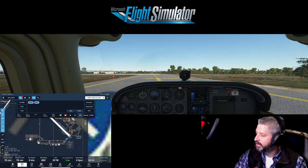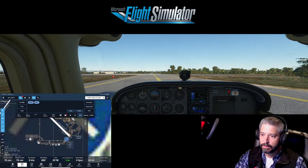Santa Maria Tower, Cessna 716 Delta Mike, holding short runway 30. I did fail to mention this is for the Cat 5. Ready for departure. November 716 Delta Mike, Santa Maria Tower, runway 30, clear for takeoff. Runway 30, clear for takeoff, 716 Delta Mike.